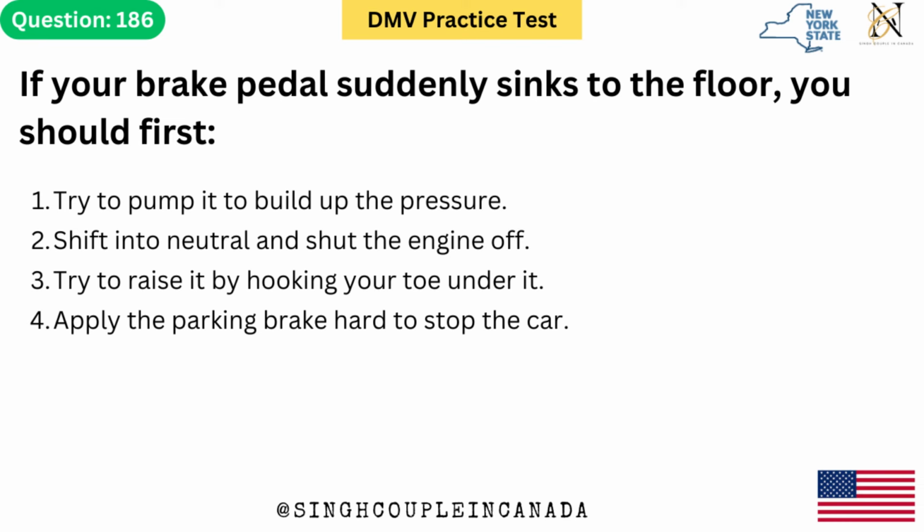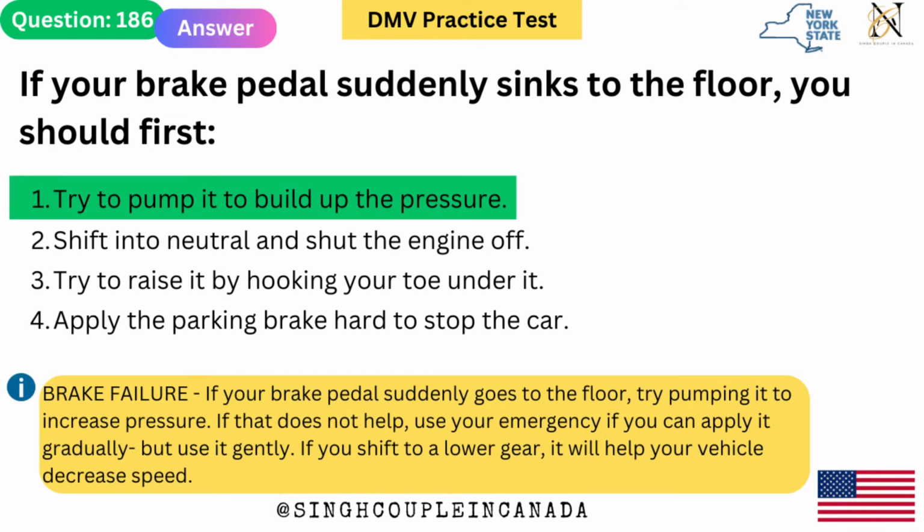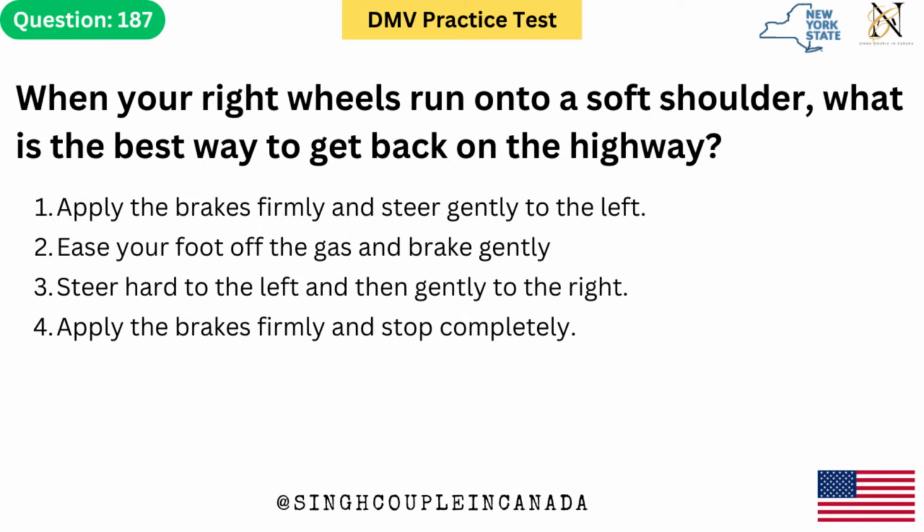Question number 186. If your brake pedal suddenly sinks to the floor, you should first 1. Try to pump it to build up the pressure. 2. Shift into neutral and shut the engine off. 3. Try to raise it by hooking your toe under it. 4. Apply the parking brake hard to stop the car. The answer is 1. Try to pump it to build up the pressure. Brake failure. If your brake pedal suddenly goes to the floor, try pumping it to increase pressure. If that does not help, use your emergency brake if you can, apply it gradually but use it gently. If you shift to a lower gear, it will help your vehicle decrease speed.